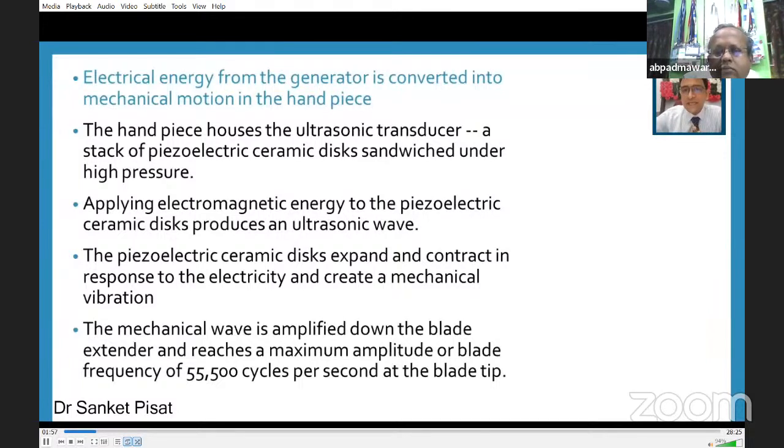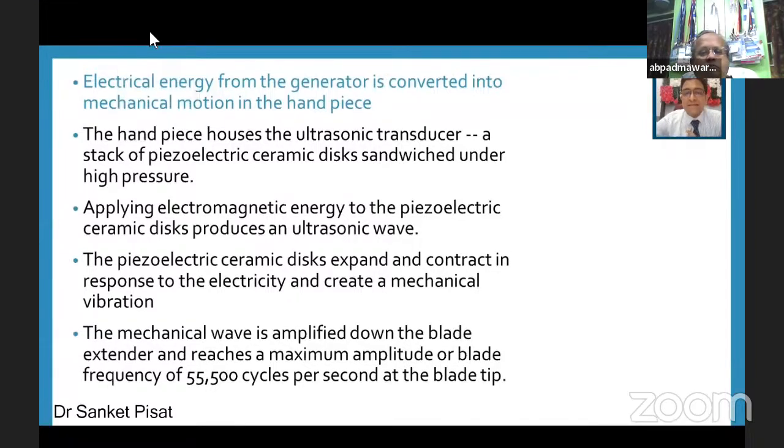We will be seeing the pictures of the exact composition of the instruments, but I'm sure most of us have seen the ultrasonic scalpel being used sometimes. So the handpiece or the cable which is connected to the hand instrument houses the ultrasonic transducer. And this ultrasonic transducer is nothing but a series of piezoelectric ceramic discs. These piezoelectric crystals, when stimulated with electricity, produce an ultrasonic wave. Because of the expansion and contraction of the piezoelectric ceramic discs, there is a mechanical vibration which is created. This mechanical wave is then amplified as it passes down the blade. By blade, I mean the instrument which goes into the patient's body, and reaches a maximum amplitude of about 55,000 cycles per second at the tip of the blade.